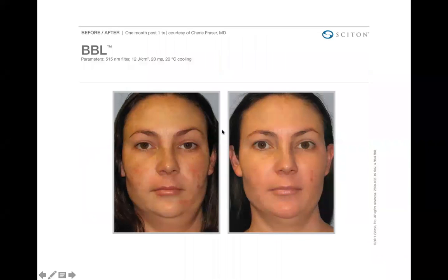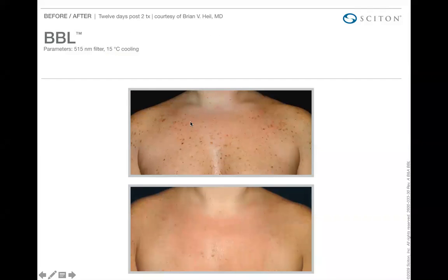So it's another patient. She's got a combination of some reds and browns. And so they're able to easily treat both of those conditions in one treatment by just changing out different filters. And then the great thing with BBL is you can do it all over the body. So a lot of times patients start on their face and then they realize their neck doesn't match or their décolleté doesn't match. And then they just work their way down.